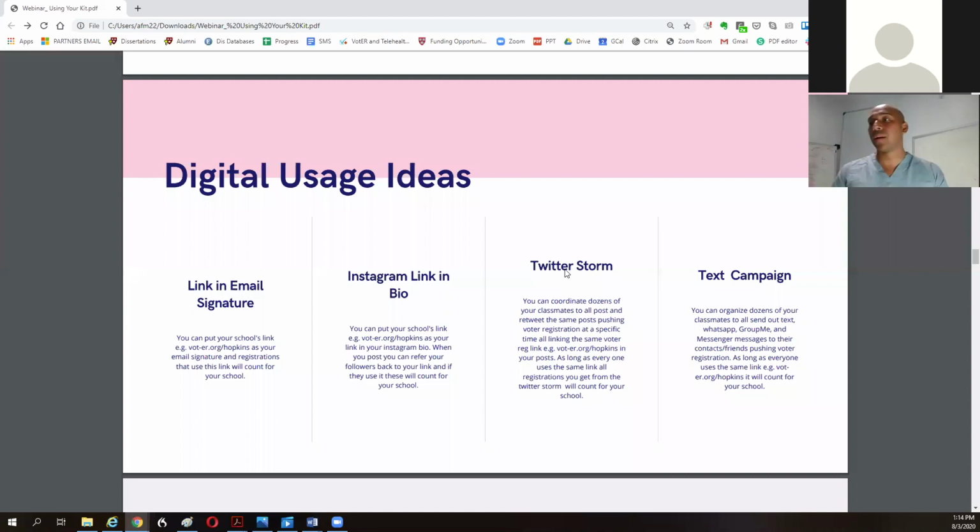Second, we'll talk about changing your Instagram link for folks who have Instagram, creating Twitter storms. I always say that as if I know what a Twitter storm is. I still don't, but they've been used effectively in some of our states, and I'll try to do my best explaining that. And then lastly, holding text drives or text campaigns.